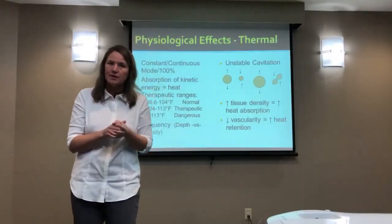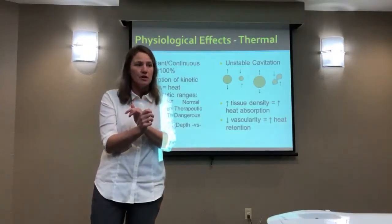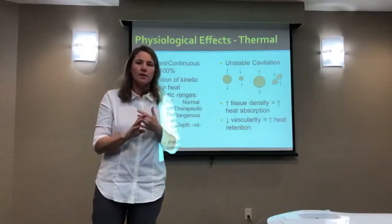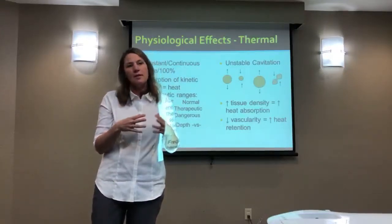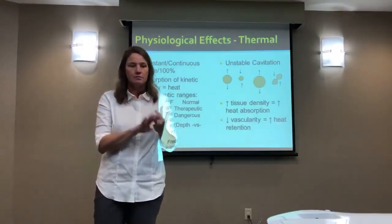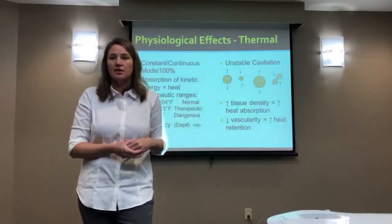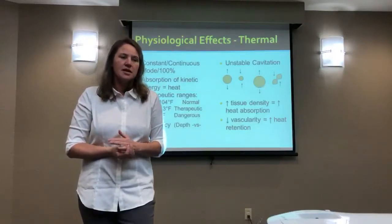When you pick 3 megahertz, it's more superficial, so already you know you're not going to lose as much energy. Because of the attenuation, you're not going to be going as far, but also it's 3 times faster, so it's a higher frequency. When you think about the potential ramifications of that, it is more kinetic energy, potentially more heating, and it's superficial. So that's going to come into play when we pick our intensity and our length of time of treatment and all that stuff. Unstable cavitation.